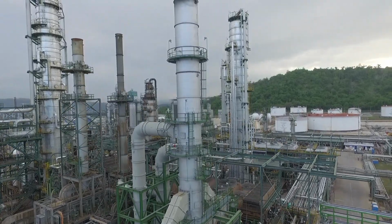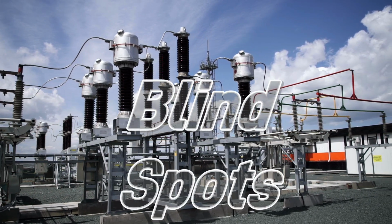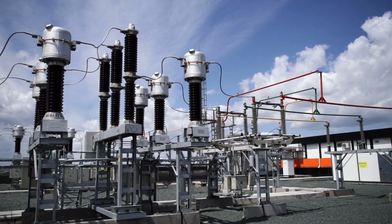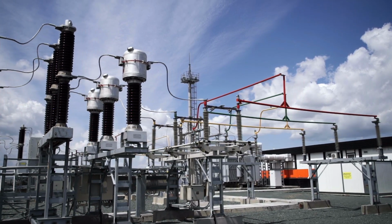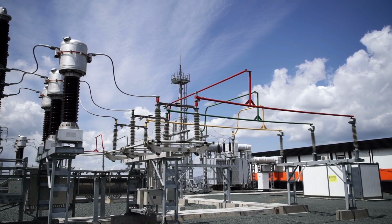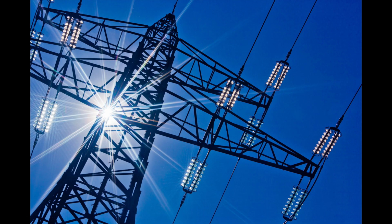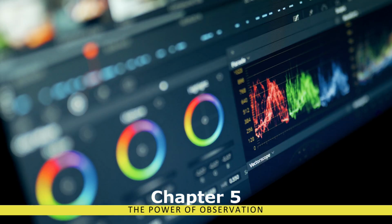Today we're going to talk about an important topic for plant and facility managers: blind spots. You've heard of them. You even experience them when you're driving your car. Blind spots are areas or situations that plant and facility managers and their staff may overlook, which can lead to serious issues, perhaps even environmental spills, plant casualties, injuries, or even death. I even talk about this issue in my book, Critical Infrastructure Risk Assessment, Chapter 5, The Power of Observation.